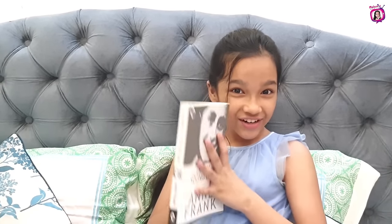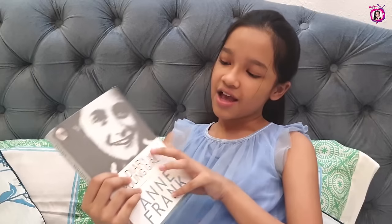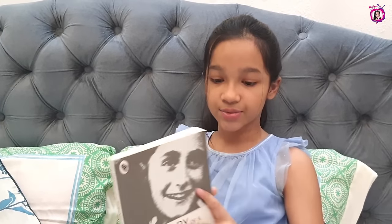I'm reading Anne Frank's diary now. She is an amazing writer. I really miss her. I wish she was alive to this day. But I really like this book. It's really cute. It's really nice.